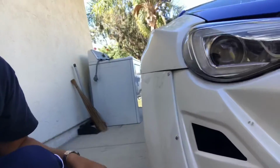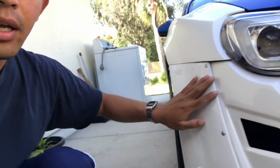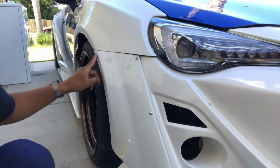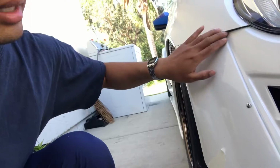So the newest thing is this. I just glued this, obviously with fiberglass glue. Now I'm about to mold it. I know a lot of people with the Varis kit 3M tape this and then put hardware at the top right here, but I'm not about that life. I'm gonna mold the whole thing. All I gotta do is sand this part right here and then add a little bit of Bondo.